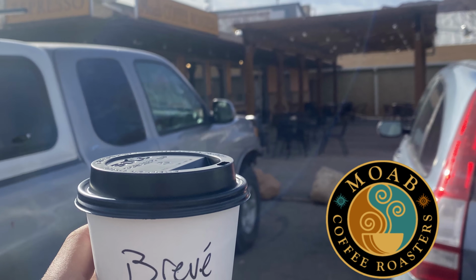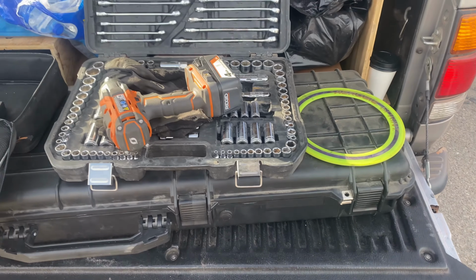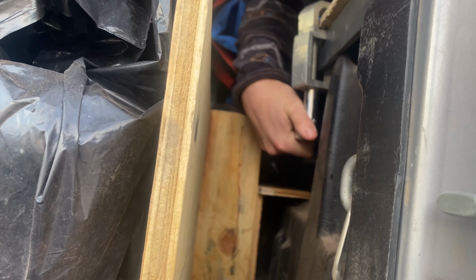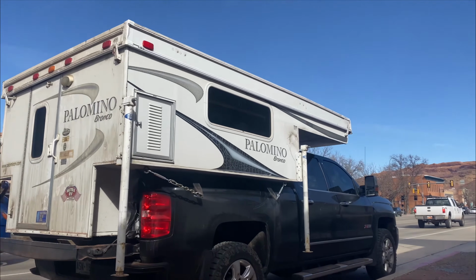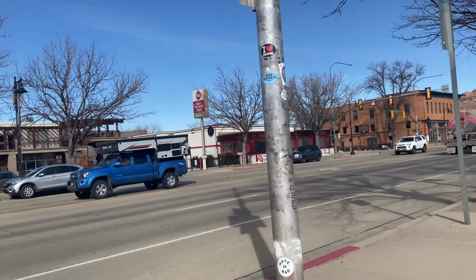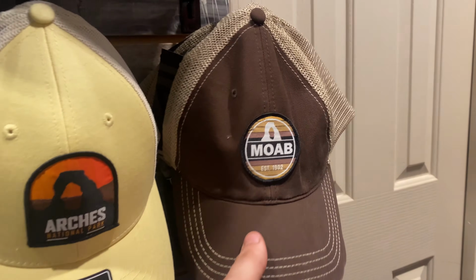A big thanks to Moab Coffee Roasters for the breve and for giving my roommate some Wi-Fi. He couldn't have nailed the interview without it. No, seriously, he got the job offer. I decide to fix the camper shell while he's in the truck schmoozing executives, and then I walk around downtown and marvel at all the adventure-ready rigs. And I find a hat that I can't live without.